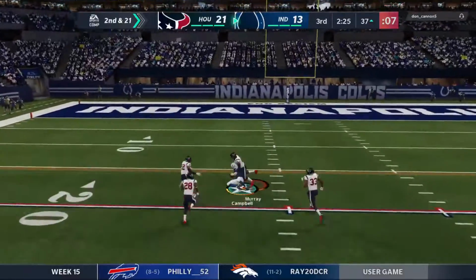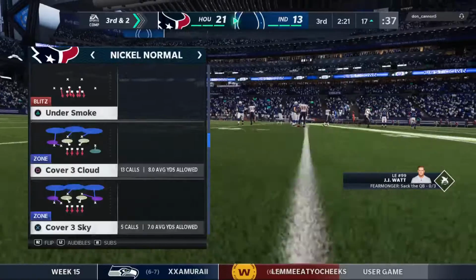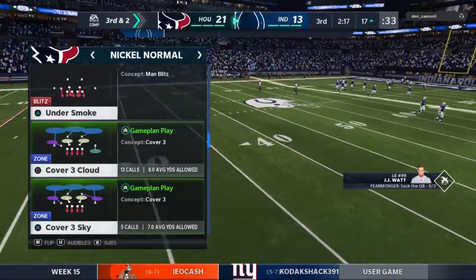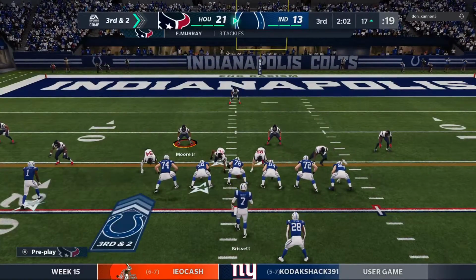Another try after the first down sack. Brissett, catch made here by Campbell. A big gain there after going backwards, and that'll lead to a third down. This drive, it's been a good mix. 3 passing plays, 3 runs, hitting on all 3 of those passes, and the last one putting him in the red zone.